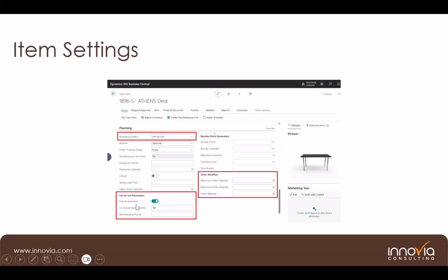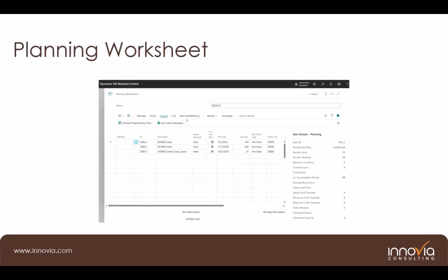Lot for lot, we will include inventory. Absolutely, we want to do that all the time. Lot accumulation period. And also, I will put the scheduling period that I didn't include here because the planning worksheet is intelligent enough to tell you, hey, I saw you change those lines in your documents. Now you need to reschedule your documents to be in compliance with those new dates that you have. That's why dates are key. Then we will see again the planning worksheet now with the lot for lot, which is slightly different.